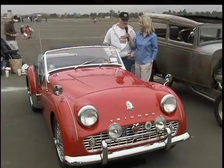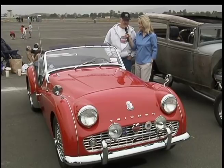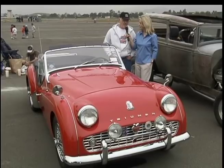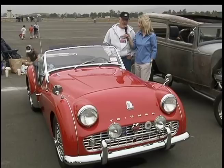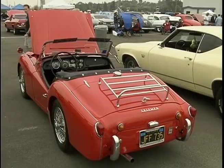The TR2 was originally the car that saved the company. This is the predecessor of that, the TR3, which came just shortly after the TR2. But it came over here and started beating all the MGs and Jaguars, and I think it was 1968 that they won Le Mans.